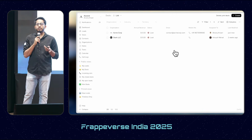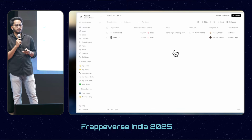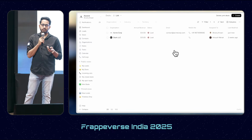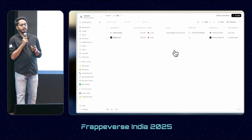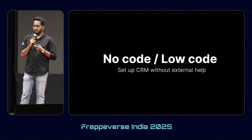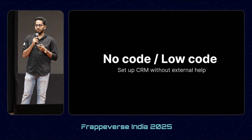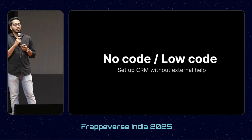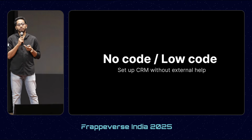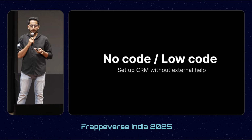All these features make CRM more powerful out of the box. But businesses are different, so we also focused on making it customizable. This year, the biggest goal was to allow businesses to set up their CRM on their own without any external help. So we added some low-code features.